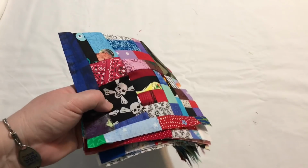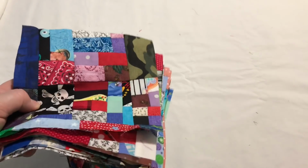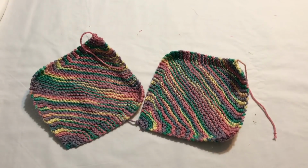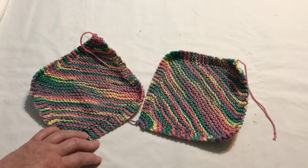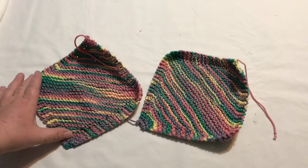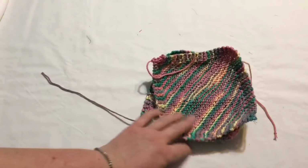I'm kind of being drawn to some form of log cabin. I still have a couple string blocks I need to work on too. To catch up a little bit, I did make 2 of my dishcloths. I'm not keeping track. There's a lot of people that are doing 1 dishcloth a week for the year, so at the end they have 52. They have plenty to give as gifts or to keep themselves. But like I've said in the past, I just like to work on these while I'm waiting for dinner to cook, or I have a couple minutes before bed or something like that.